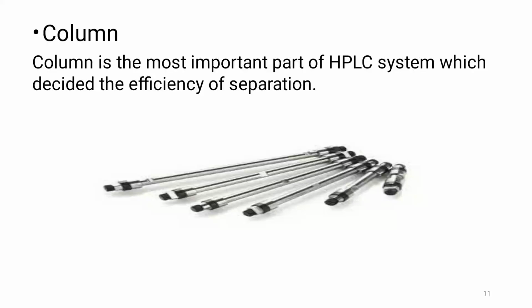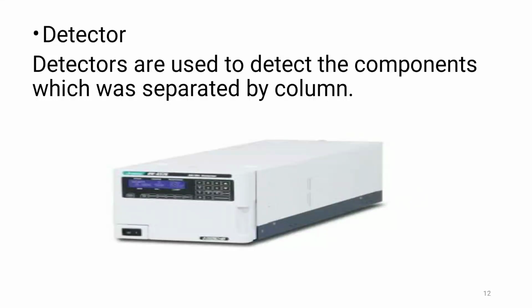So let's start the detector point. Detectors are used to detect the components which were separated by column. Depending on the nature of components, different types of detectors are used as follows. That is UV visible detector, then photodiode array detector, then refractive index detector, fluorimetric detector, and conductivity detector.